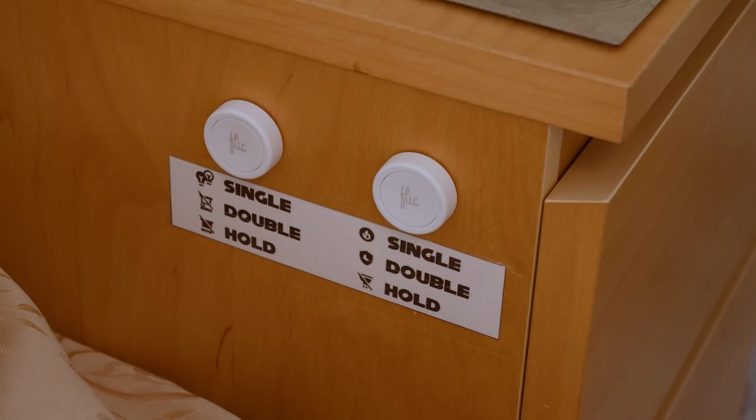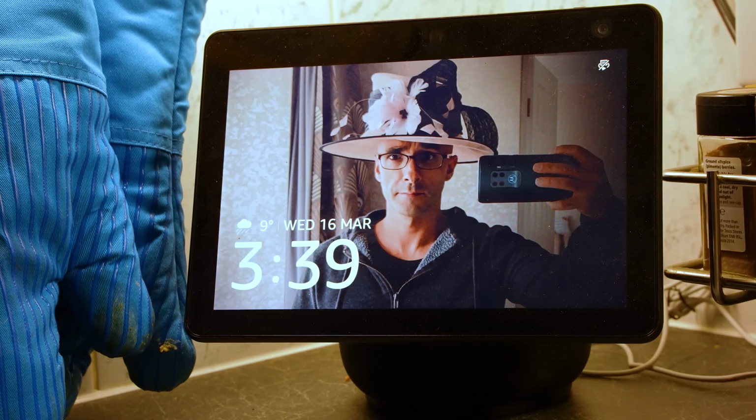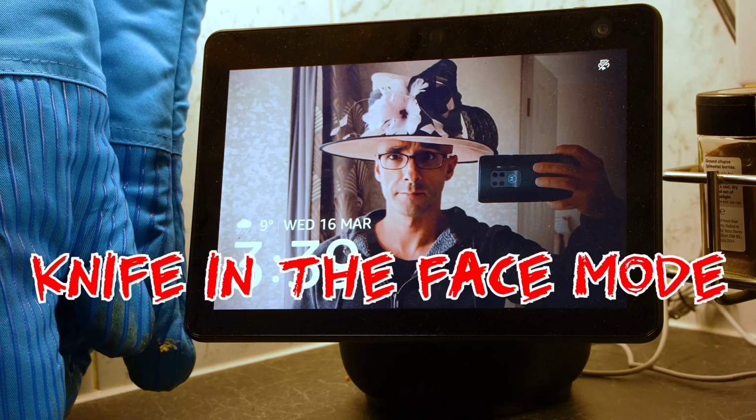A double click of the button starts the motion sensors monitoring for motion downstairs. Downstairs alarm set. And if detected, my Echo says this. The downstairs motion sensor has been triggered. My Echo Show says this. Congratulations. You have triggered knife in the face mode. Please stand still whilst you are disposed of.